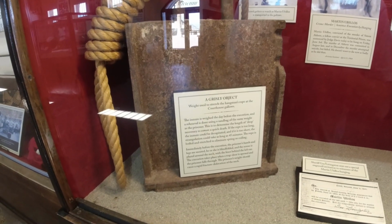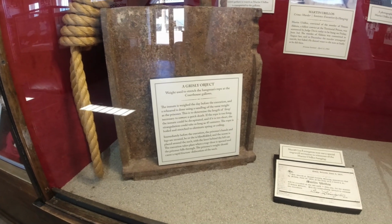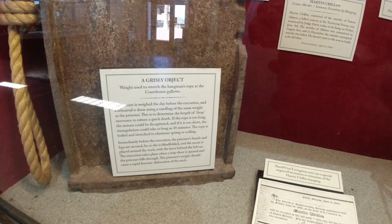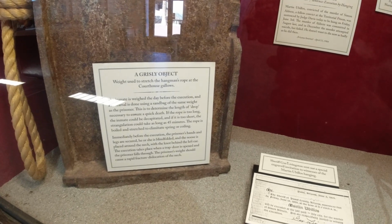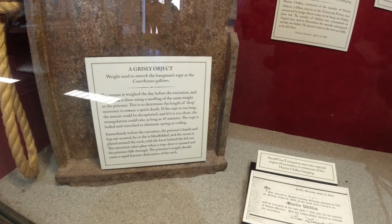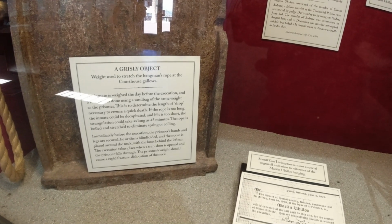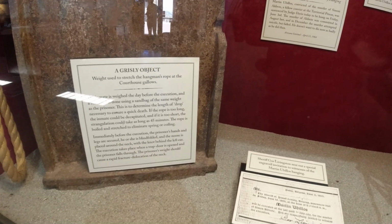This is the weight that they used to stretch the hangman's rope at the courthouse gallows. The inmate is weighed the day before the execution. A rehearsal was done using a sandbag at the same weight as the prisoner. This has determined the length of the drop necessary to ensure quick death. If the rope is too long, the inmate could be decapitated. And if it's too short, the strangulation could take as long as 45 minutes. I think it's the other way around.